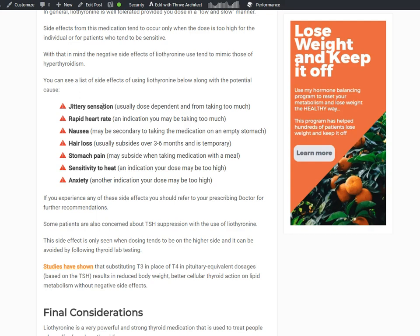The next one would be nausea, which I find just occurs if the patient takes it on an empty stomach. So generally you're told to take medication without food, but if you can't take your medication and it's causing nausea, then taking it with food may be an answer to that. Just realize that will probably reduce some of the absorption of your medication, and it may alter your thyroid lab test, so just take that into account. The hair loss we already talked about. The stomach pain, same thing with the nausea. Usually if you take it with a meal, it goes away.